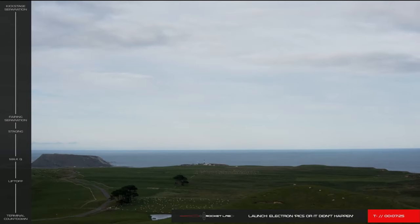Today's flight will be Electron's 13th overall launch and the second since COVID-19 restrictions were lifted in New Zealand. Flight 13 also marks our fastest turnaround time between launches, as it was only 3 weeks ago that Electron launched from this same pad at Launch Complex 1, carrying an educational small sat for NASA, a technology demo for the University of New South Wales, and 3 payloads for the National Reconnaissance Office.